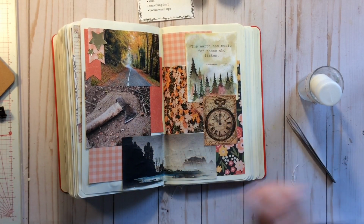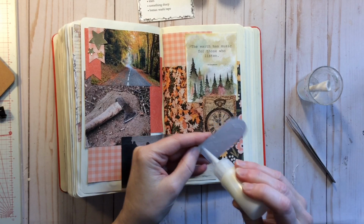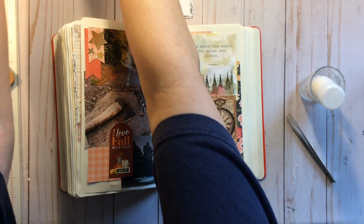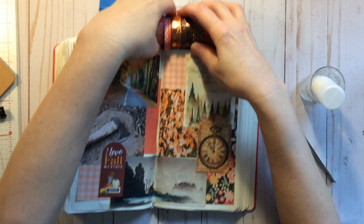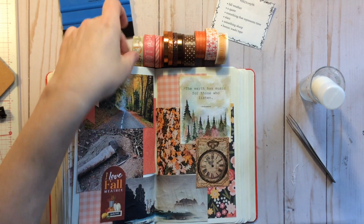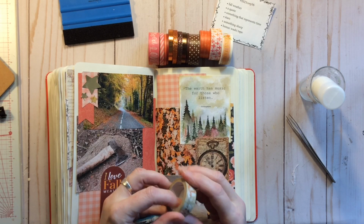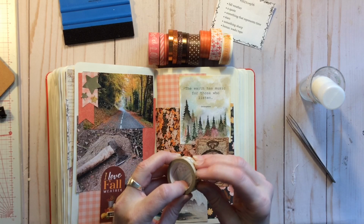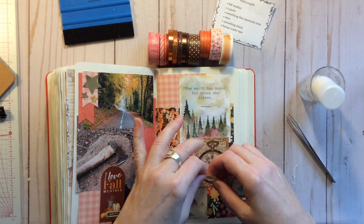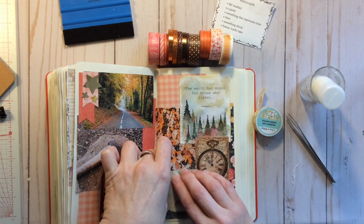Okay. So the other thing I found in my stash was the saying that just says, I love fall weather. And I thought it was fitting for this spread. So we'll stick that down there. And then I went and pulled out, sorry for reaching, a bunch of my washi tapes. And I thought, well, just to embellish it a bit, I would go to my tapes. So this one here, I've had this a long time. I think I got it at the dollar store, years ago, when it was really a dollar store. And there's all kinds of leaves on it. So I liked that. So I'm gonna pull that off. I was thinking right there would be cool. So I'm gonna stick that down in there.